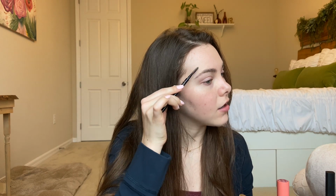Next, I'm going to do my eyebrows, and instead of filling them in today, I'm just going to use a tinted brow gel. I highly suggest using a brow gel if you're going for a natural look, because they do a great job at making it look very natural and not just colored in. So I'm going to take this one. This one's old. It's a Maybelline Brow Precise, and I have another bottle. I'm running out of this one, but whatever.